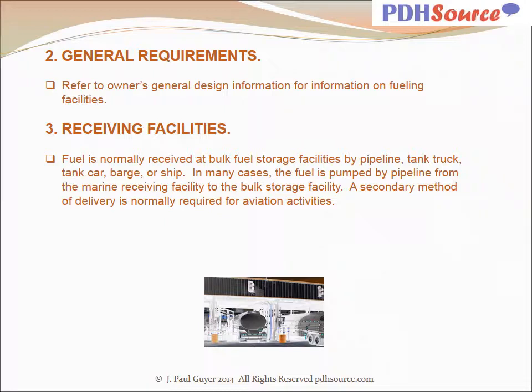Fuel is normally received at bulk fuel storage facilities by pipeline, tank truck, tank car, barge, or ship. In many cases, the fuel is pumped by pipeline from the marine receiving facility to the bulk storage facility. A secondary method of delivery is normally required for aviation activities. With regard to pipeline receiving facilities, petroleum fuels may be supplied to bulk fuel storage tanks by interterminal pipelines, which may be dedicated to serving the particular facility, or may be commercial pipelines handling a number of types or grades of fuel for more than one user. In some cases, the pipeline will be an installation pipeline. If different fuel types are used, separate each type within the receiving facility.